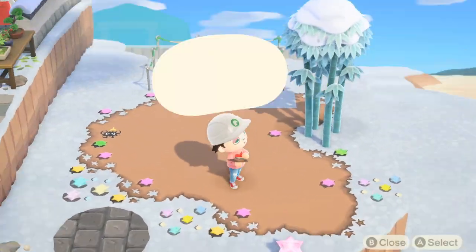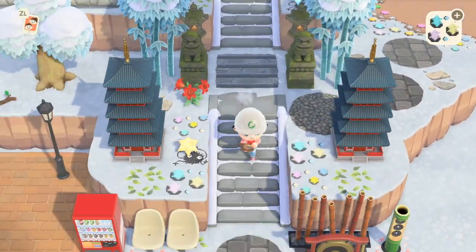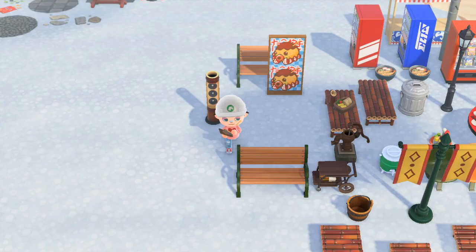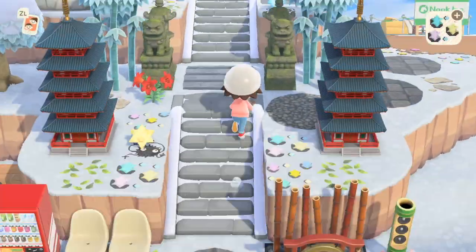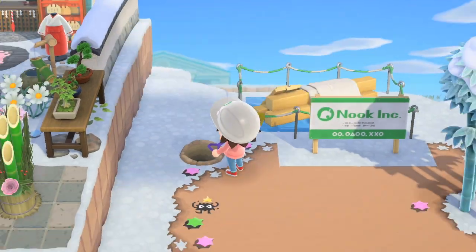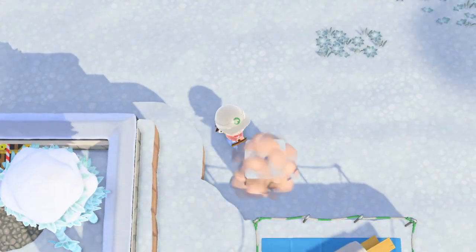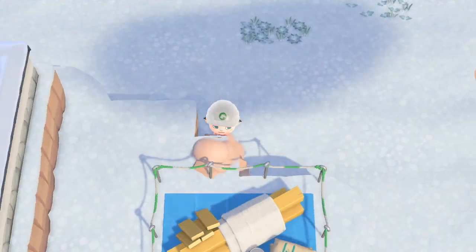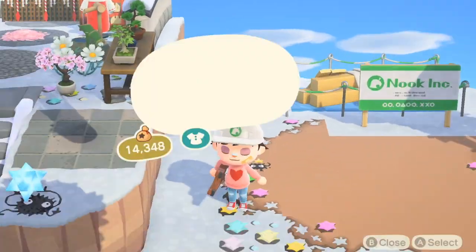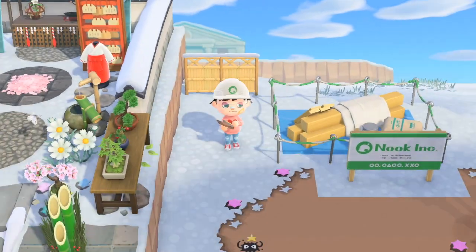I'm just picking up some little supplies to make the little takoyaki stand. I was obviously inspired by real life Japanese street food stands, but I was also inspired by Zucker's house interior, because if you've got Zucker or you've seen the inside of his house, he has a little street food stall in his house. That's the theme of the inside of his house. And so I used the same design on the stalls, just to bring the interior outside as well. And I'm really pleased with how it turned out. I think it looks super cute, so yeah.